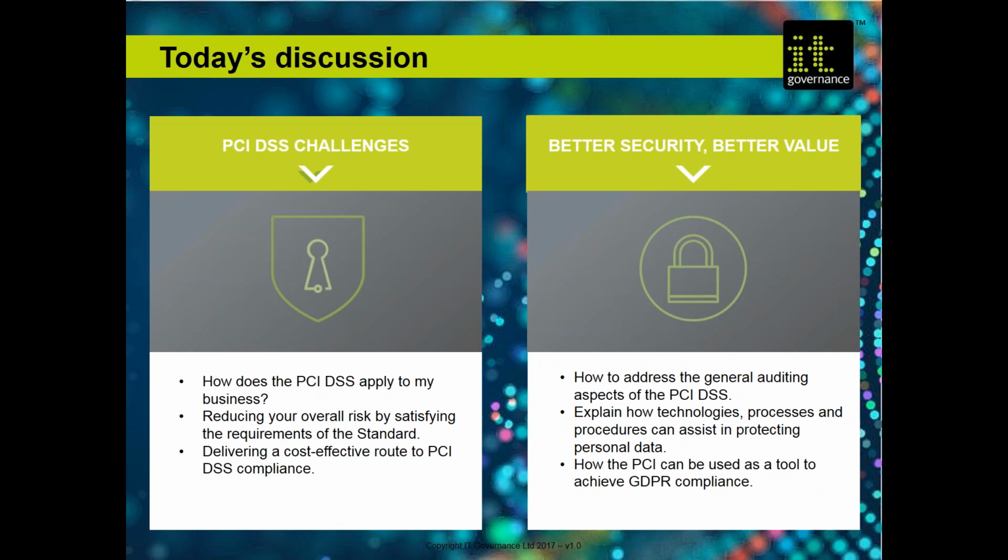So today we're going to be looking at the 12 requirements for the payment card industry. These relate to the storage, transmission and processing of cardholder data. I'll explain the key challenges faced by merchants and offer recommendations to help achieve and maintain PCI DSS compliance more effectively. We'll look at how compliance with PCI DSS can help you with your GDPR requirements, and hopefully the contents of the webinar will help you introduce the controls for keeping cardholder data secure, explaining some of the technologies in use, and how the processes and procedures can assist you in protecting cardholder data.